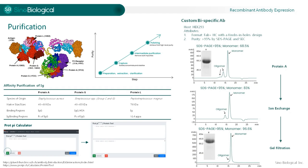So I think the take-home message for this slide is that antibodies are relatively easy to work with because of their affinity tag, but sometimes other purification steps are required in order to refine the quality of your antibodies.